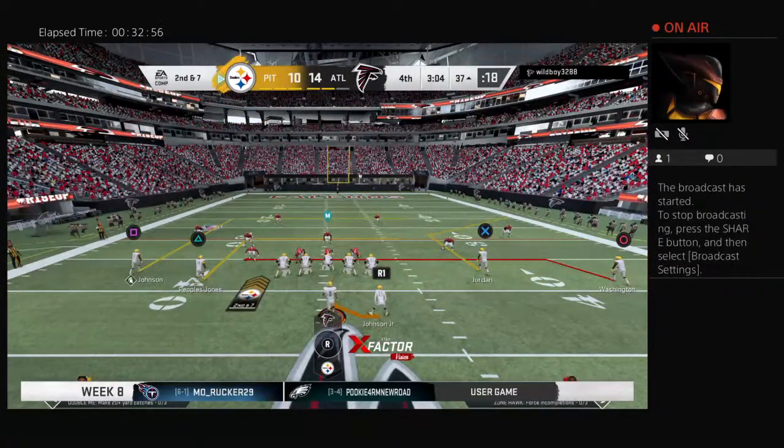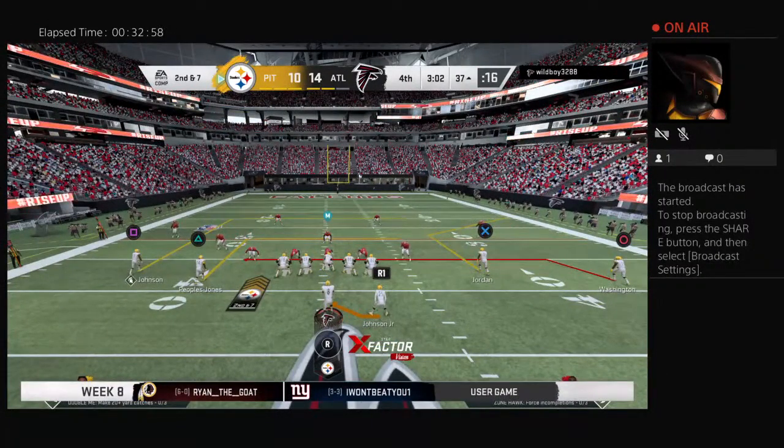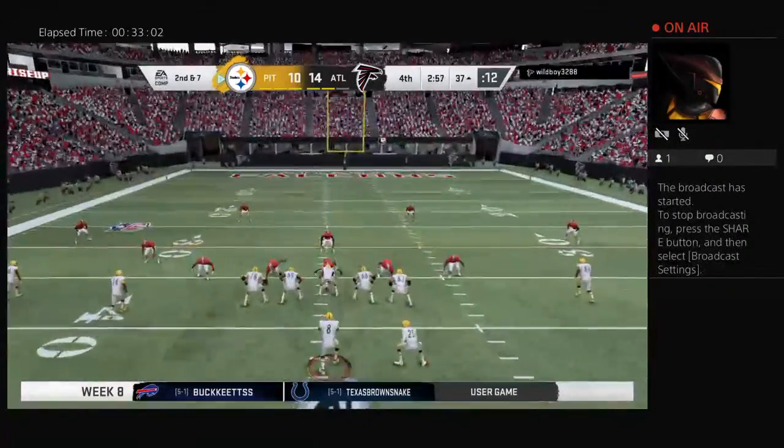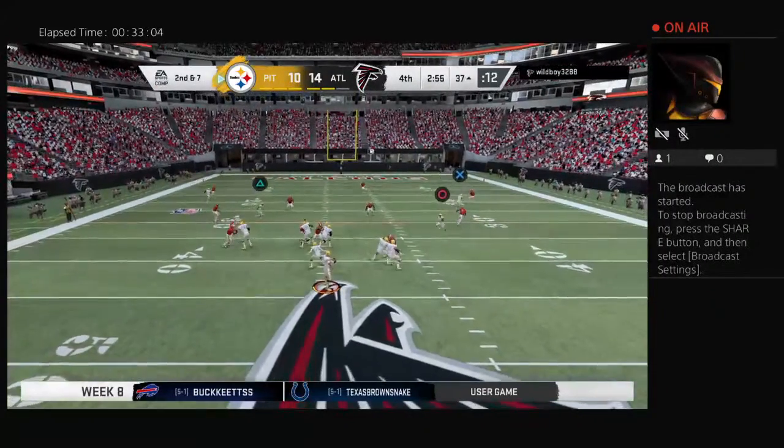It's no longer that old grass that we used to play on, right, and chew it up. Now we've got that artificial surface. You see the pellets go up. Still a nice play by the defense.